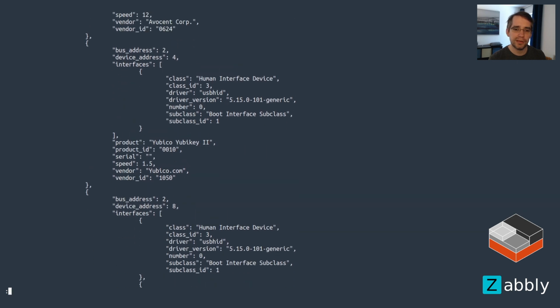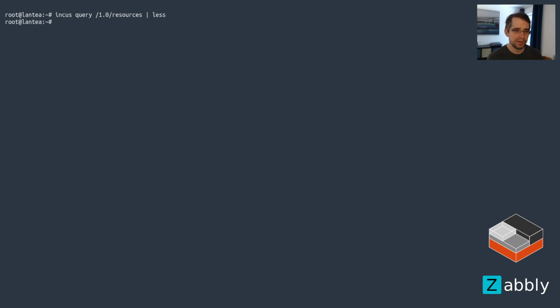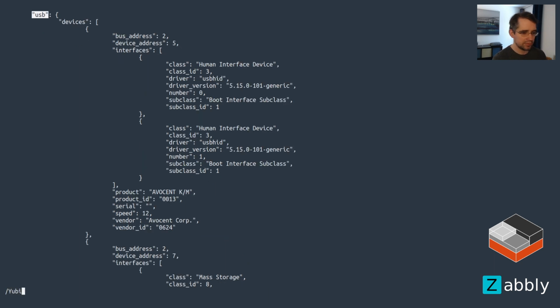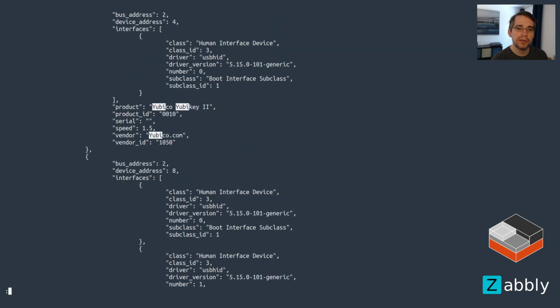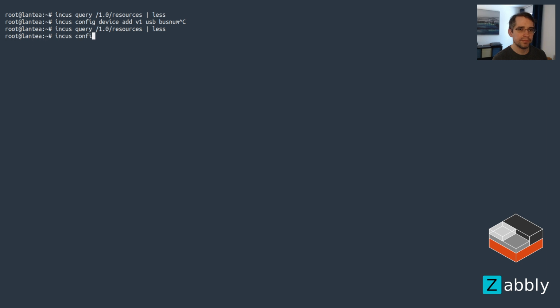So let's try, not this guy. Okay, there's a YubiKey here. So maybe try passing that through. That YubiKey is on bus address 2, device address 4. Let's see if we can pass that to maybe one of the VMs. V1, USB, bus num, I already forgot. YubiKey is, what did I say? Bus 2, device 4, okay. Bus number 2, device 4.